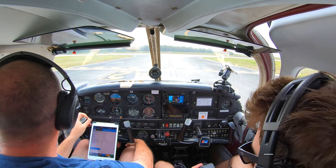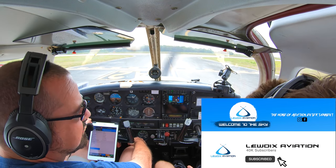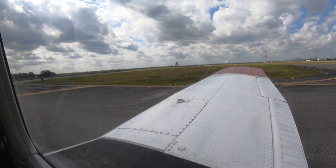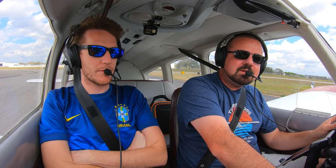Executive Tower, Cherokee 32042, Alpha 2, runway 25, ready for departure. Archer 042, right turn northwestbound approved, runway 25, Alpha 2, clear for takeoff. Runway 25, clear for takeoff, 042.